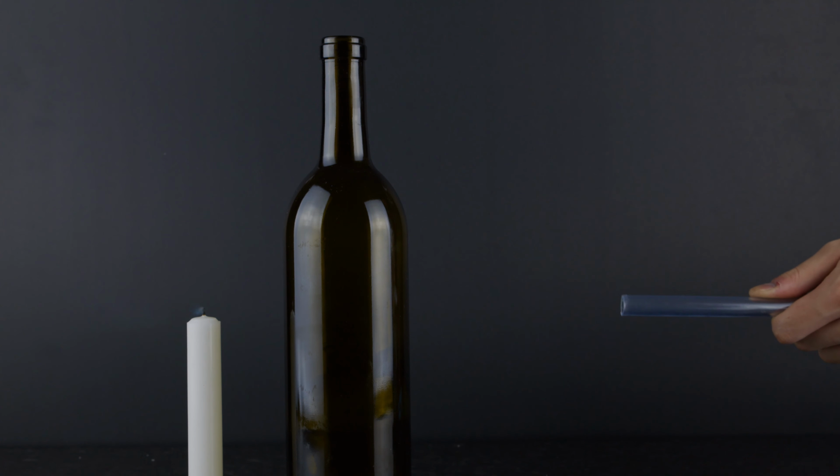Now we're ready to investigate how the airstream passed the bottle. To demonstrate this, I found a standard-sized wine bottle and removed the stickers. I used a leaf blower with a thin vinyl tube to simulate my breath.